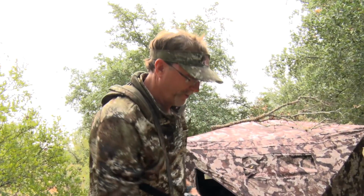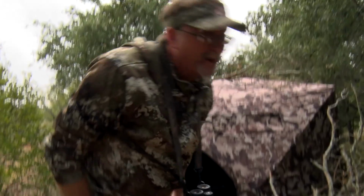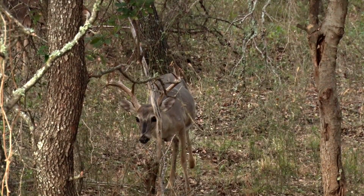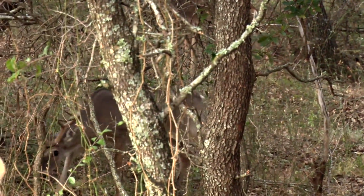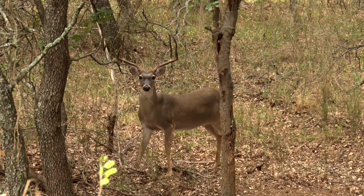Been about 20 minutes since we took the shot. I've been in there trying to eat an apple to calm down. My heart's pounding so darn hard from that whole morning and the visions of last night and how this was just an awesome hunt. And there were several great bucks out there. They were just doing everything in here, milling around. It's just a matter of getting one to get into position. And finally we got one to get into position. And that was freaking awesome.